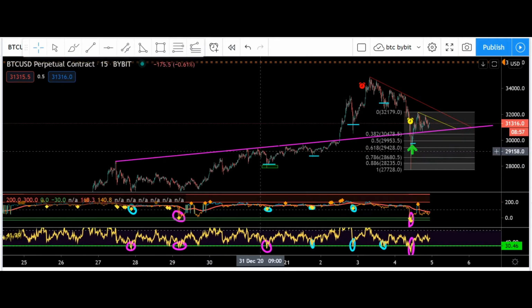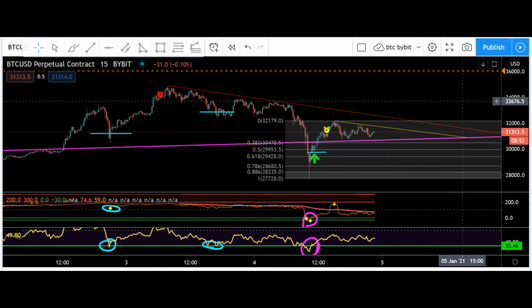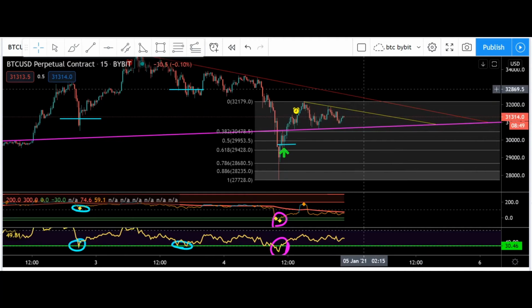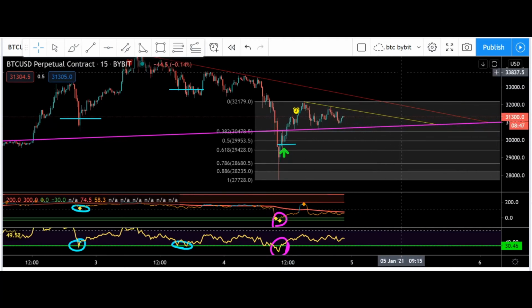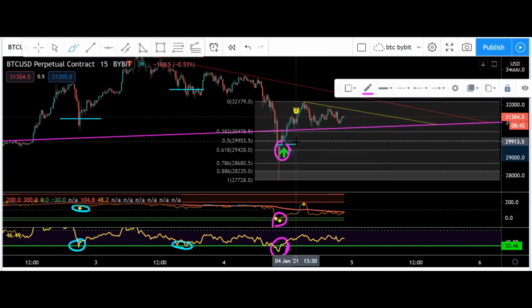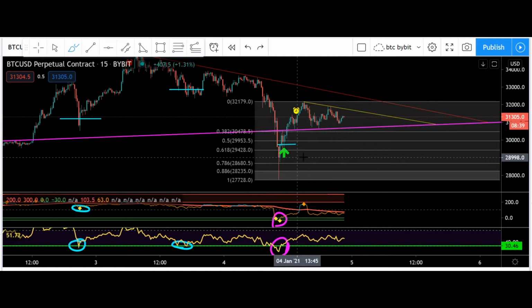So the fact that we're treating it as support once again, right along the 0.382, if we go from where we dumped to our current high of the day, I guess, if you want to call it that. Basically, I did enter a new position just below 30K, and I'm not super confident in it.